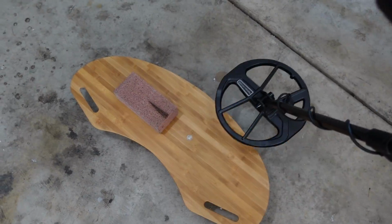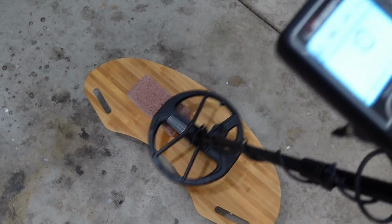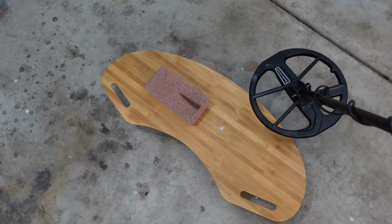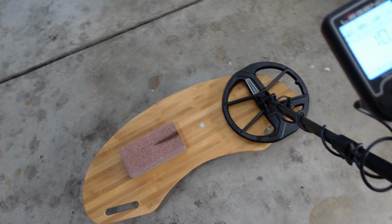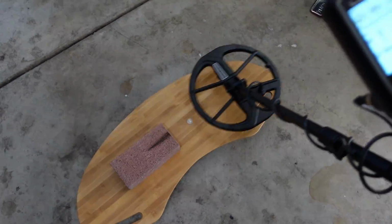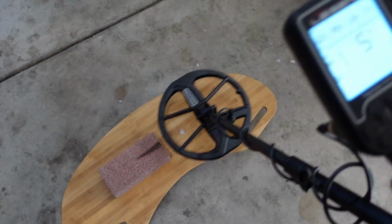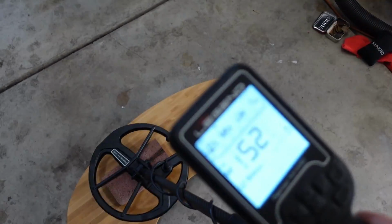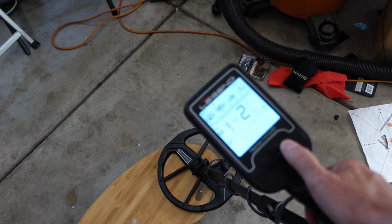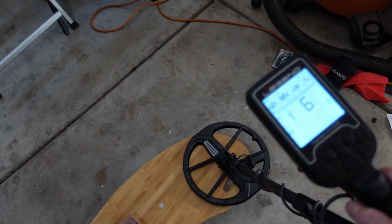You can hear it till you creep up on the nails. And then they start to take over. And you can still hear a little pop here and there. So that's 40 kilohertz. Let's try multi. So it's hitting it. Let's try park mode. See if it likes that. All metal.